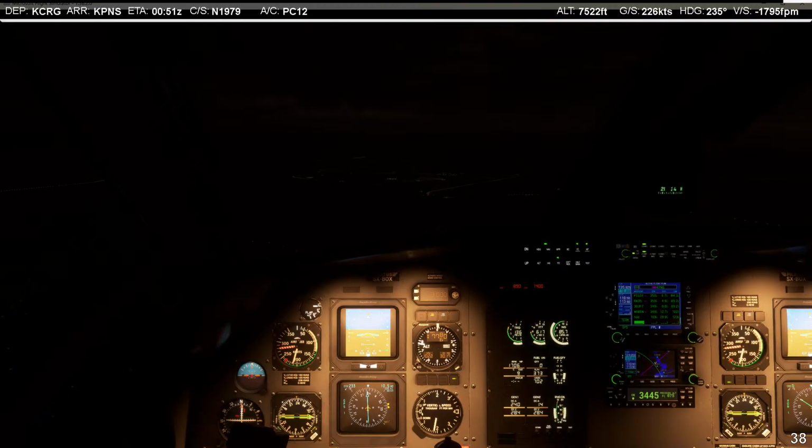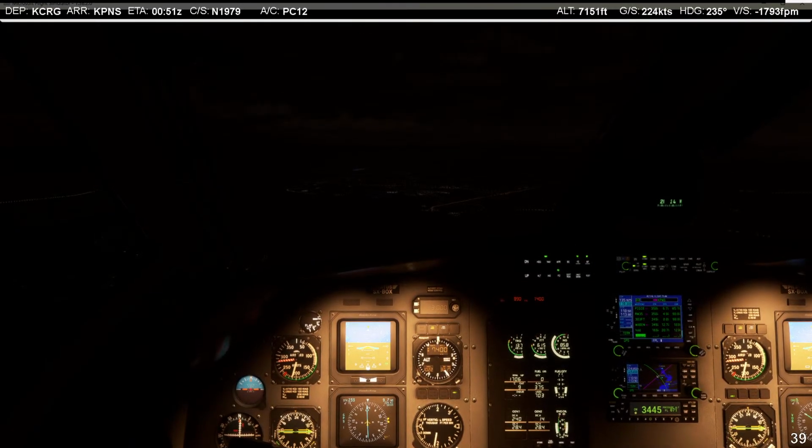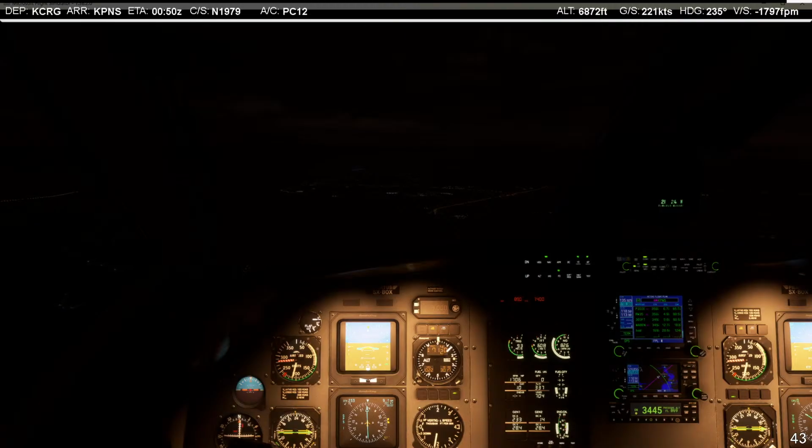November 1979, Pensacola winds are 350 at 9, runway 35, cleared to land. Cleared to land, 35, 1979. CAN Force 3049 Heavy, radar contact, stay at altitude. CAN Force 3049 through 1,500. And CAN Force 3049 Heavy, you're cleared direct best, climb maintain flight level 330. Direct best, flight level 330, CAN Force 3049.